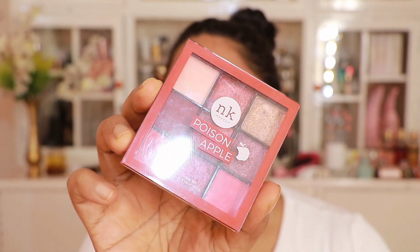Now let's talk about the real deal over here. Most of you also wanted me to compare these eyeshadow palettes with Swiss Beauty or any other affordable eyeshadow palette in the market. I have not used the Swiss Beauty 9-pan eyeshadow palette. I have one, but I have not tried it out, so I don't know anything about how it performs. But I have this one, which is the Nika K eyeshadow palette, as you all can see.